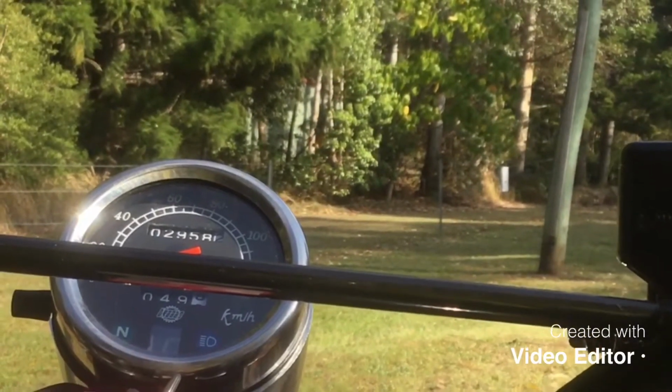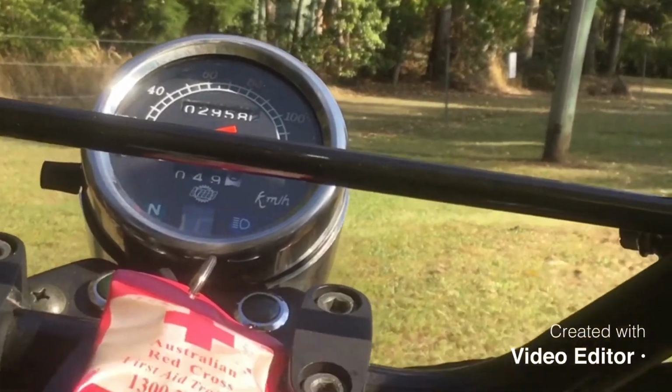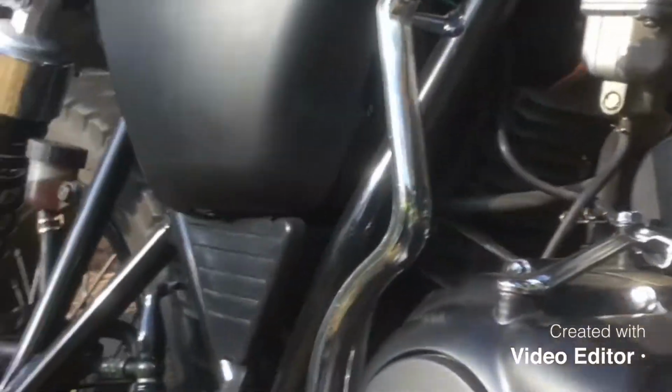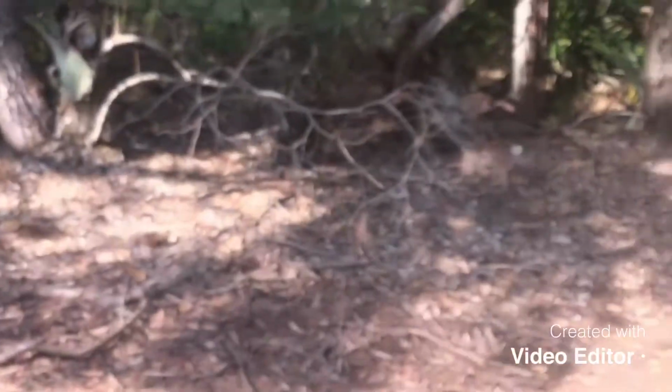The front end was better, but you probably hear it. I'm bottoming the front suspension out. Believe it or not, this is why when you start pushing bikes you've got to have them set up better. Bottoming that front mudguard out there on that horn. Believe it or not, it's hitting the horn there. That was bottoming the front suspension right down. You can see the dust marks there.